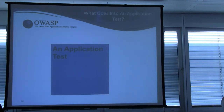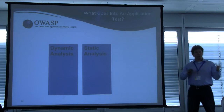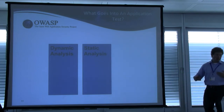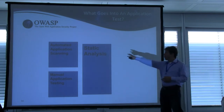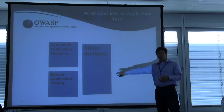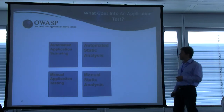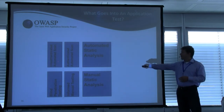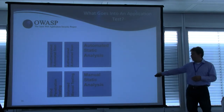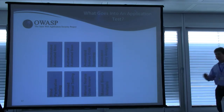Another thing to understand is that when you say, I need to test this application, an application test can mean a lot of things. You could be looking at it dynamically while it's running, you could be looking at it statically, at artifacts while they're at rest. You may be looking at automated application scanning as well as manual penetration testing. The same thing, automated static analysis and manual source code review. And asking questions about, is this authenticated testing versus unauthenticated testing? Is this a blind test, or do you have some sort of informed test? Have you included binaries or other libraries in the analysis?